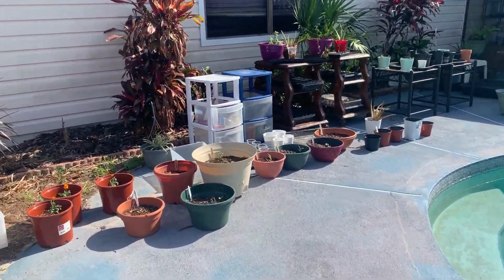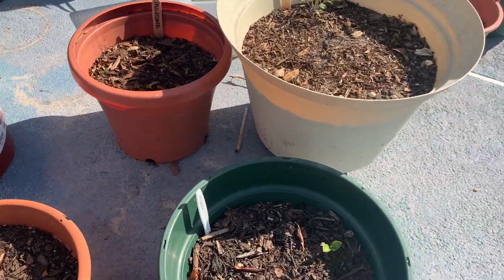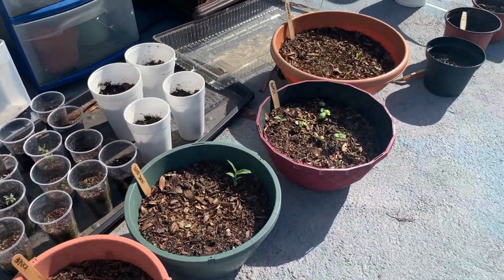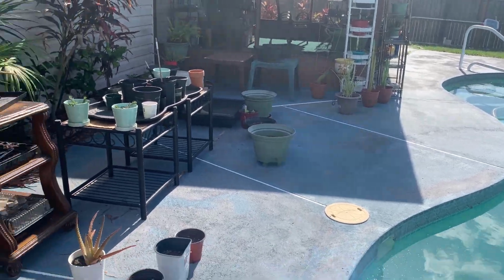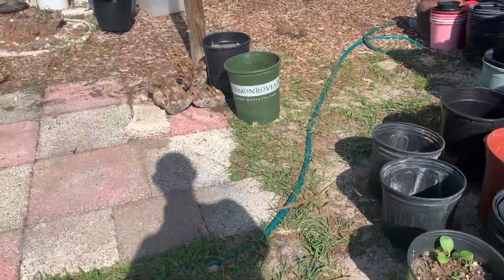Mostly herbs and spices here. Working on some rosemary, echinacea, ashwagandha, astragalus, arnica, sage, basil, cilantro, dill, all kinds of herbs and spices. So let's go take a walk out front.